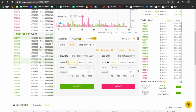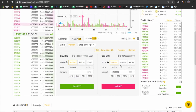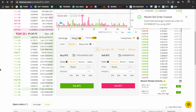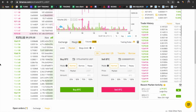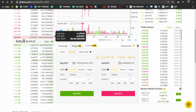Now it's the same for selling, right? If you want to sell it, you can simply click this button and it's going to sell everything. I mean, it's going to automatically put the number that you have, or your balance. You are simply going to sell and you will see, bam, the order got executed right away at this price. So this is the market order. You are using it basically when you want to buy or sell instantly.